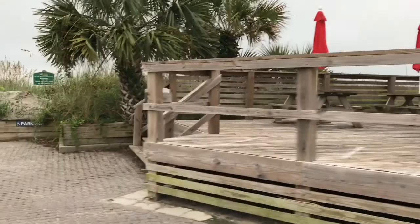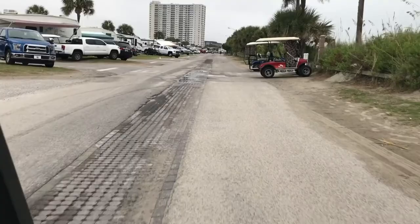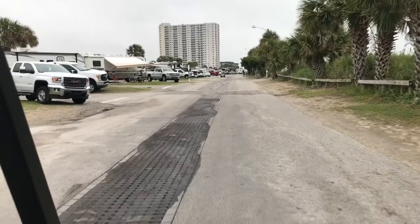So, this is the area behind it, next to the water. Everybody comes through here at nighttime with golf carts, and they have a golf cart parade pretty much every night. People just drag this area with golf carts and ride all night long, up until about 11 o'clock. 11 o'clock is quiet hours. But it's a neat place. You get to see all kinds of different types of campers and motorhomes in here. Just an awesome place.